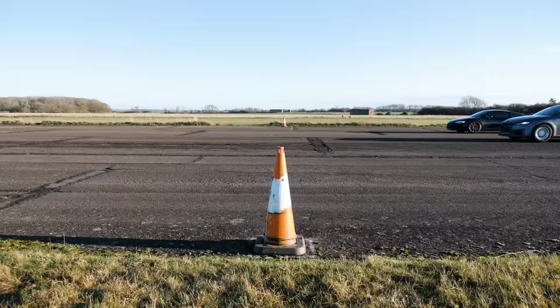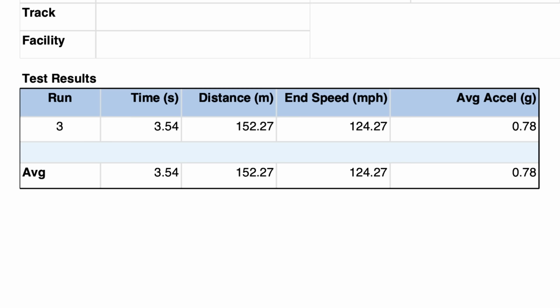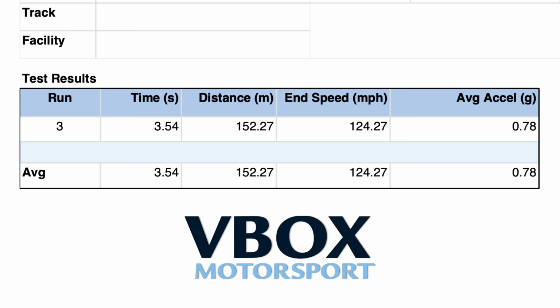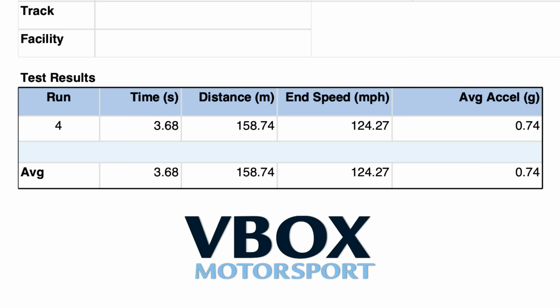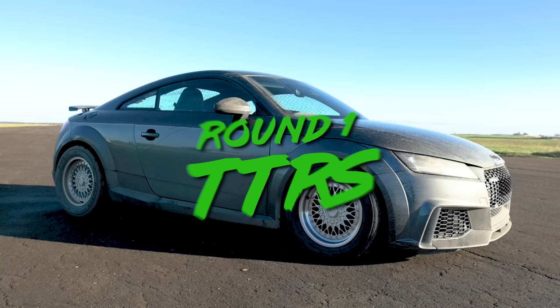Absolutely insane. So, looking into the roll race data to get a deeper understanding of what happened using a V-Box PBT and the fastest runs achieved, the TTRS proves to be the marginally faster car, running 100 to 200 kph in a mind-bending 3.54 seconds. The twin-turbo R8, not far off pace, runs a best 100 to 200 kph time of 3.68 seconds. That's data to clear up any confusion. And round one goes to the TTRS.